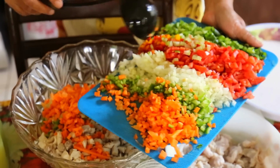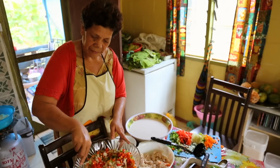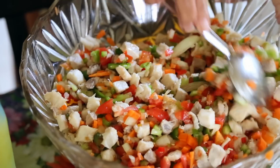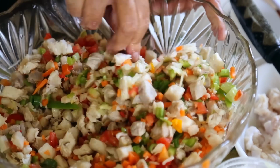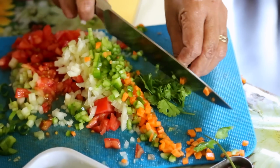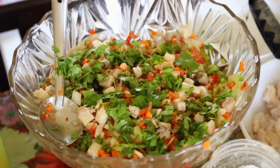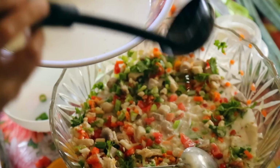Chili, tomatoes, celery, carrot, capsicum and onion are all chopped finely and added to the fish and mixed well. Next, the coriander is chopped and sprinkled on top and fresh coconut cream is added to cover the fish and chopped up vegetables.